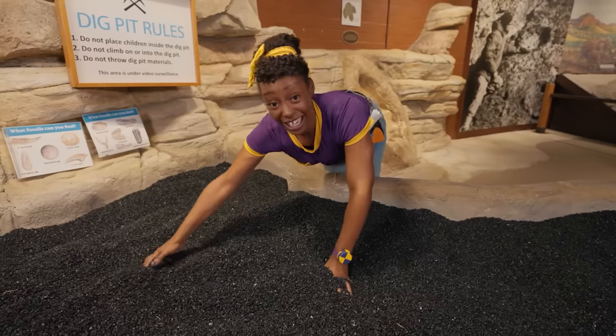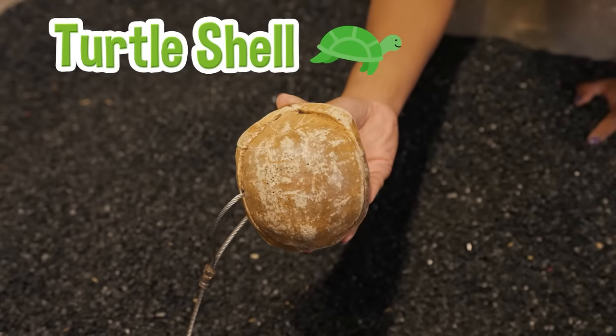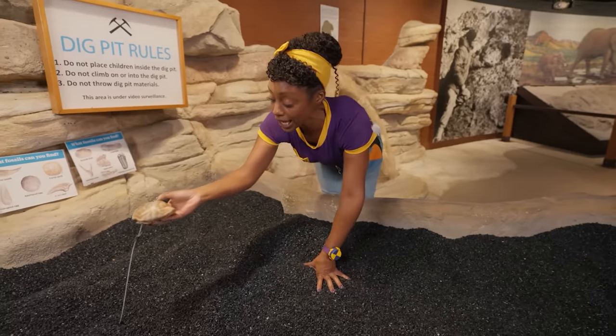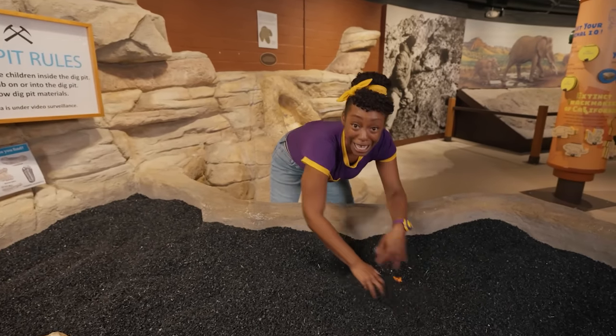Oh, digging is a lot of fun. Oh, I think I got something. Check it out. It's a turtle shell. Awesome. Okay, let's put it in our pretend bowl. Let's dig over here now. Dig, dig, dig. Dig down deep.